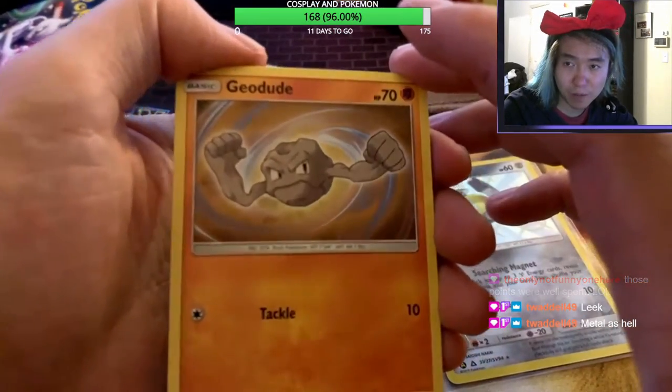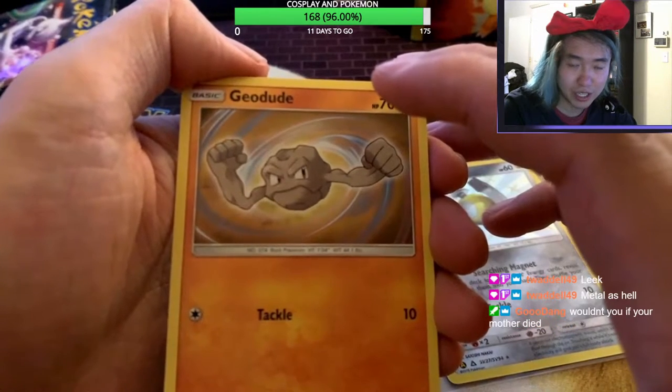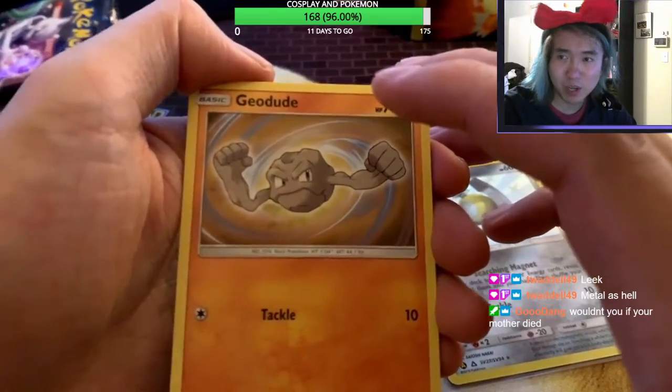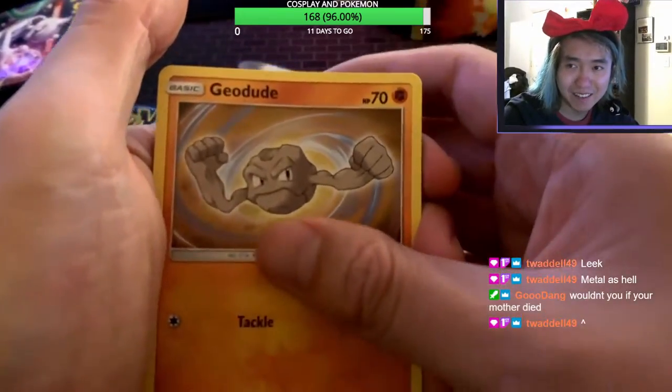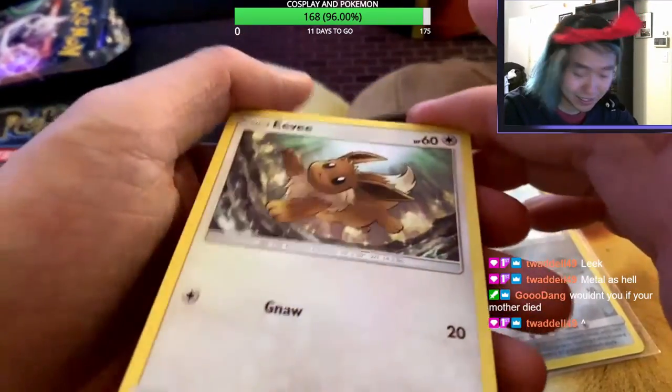Geodude. Geodude is like a weird Pokemon. It's just a rock with arms. I never understood, like, Geodude. Well, wouldn't you, if your mother died? I don't want to wear her skull if my mom died. Fuck that. Eevee, very cute. Yeah, this is a very cute Eevee.